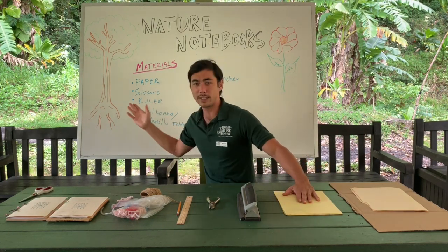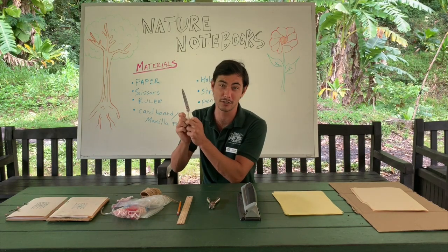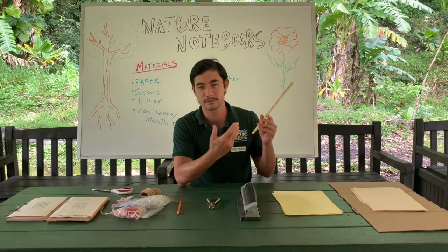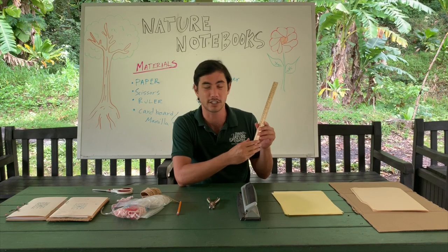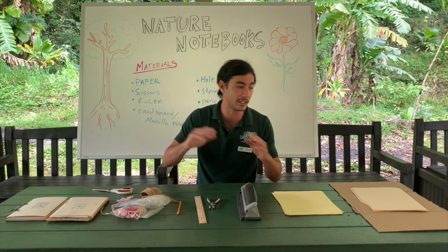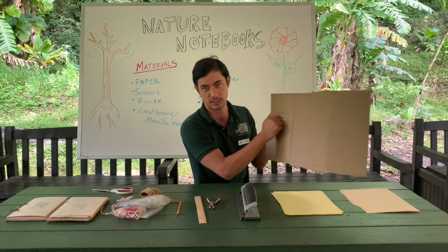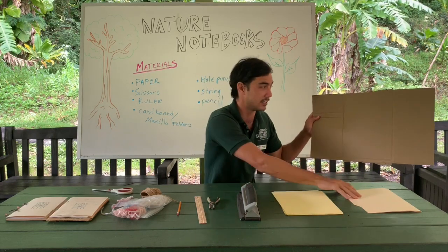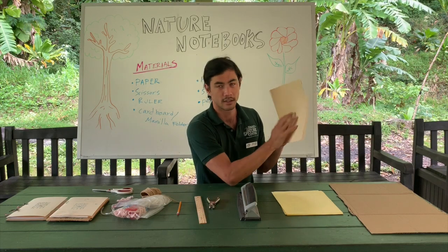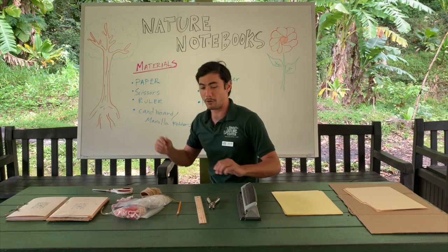Paper. Next up, we have scissors. Be careful with your scissors, right? Be careful with all of your tools and materials. Ruler. Just in case, this could be optional to make sure that your lines are straight. Cardboard or manila folder. This will be your front or back cover to your notebook. Something hard and sturdy to protect those pages inside. So we have a cardboard, or we even have an old manila folder that we use for collecting paper. Also, we have a hole puncher.